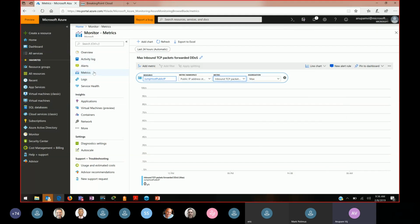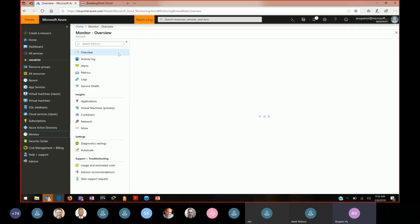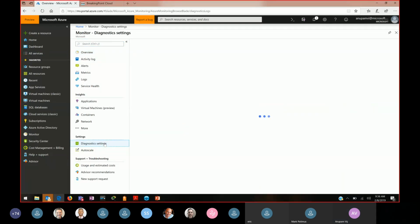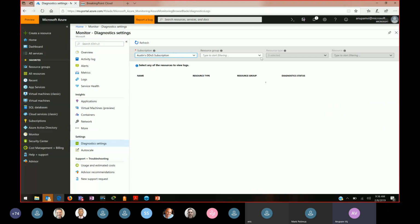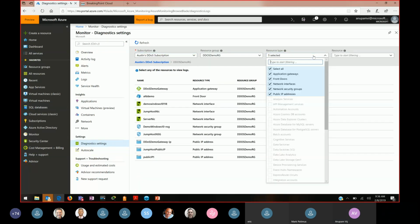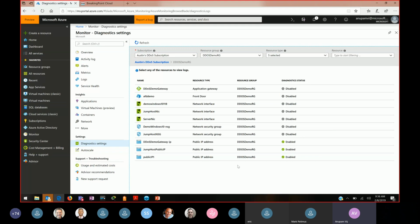Now, these are the near real-time metrics. You can export these metrics to offline SIEM systems as well using the available API and the CLI. But what we also provide is the attack analytics. The way we configure the attack analytics is through Azure Monitor. You navigate to diagnostic settings, you navigate to the resource group where the resource is deployed, and then the resource type, again, would be the public IP.